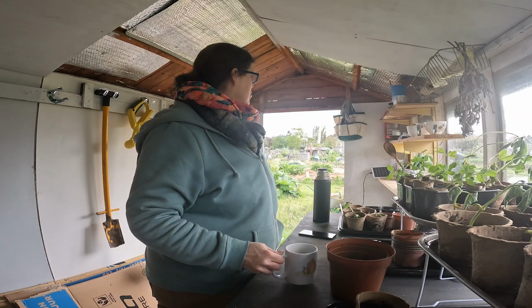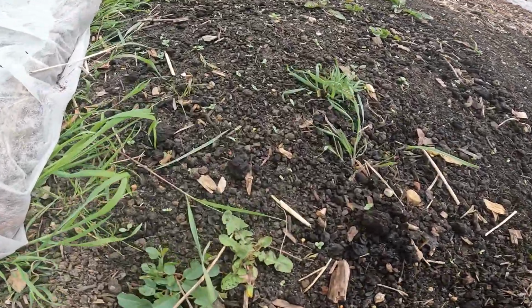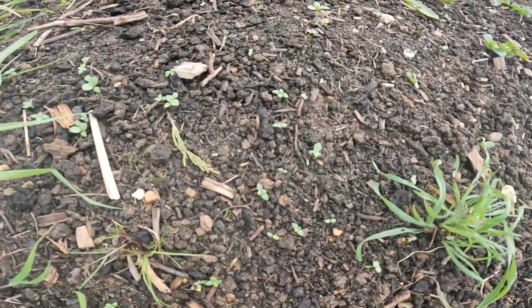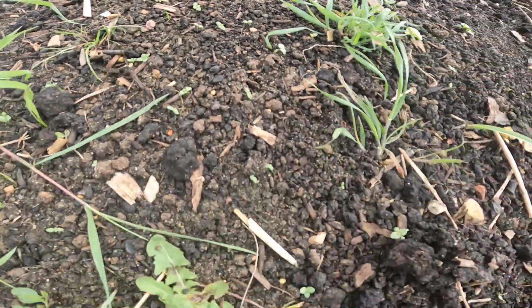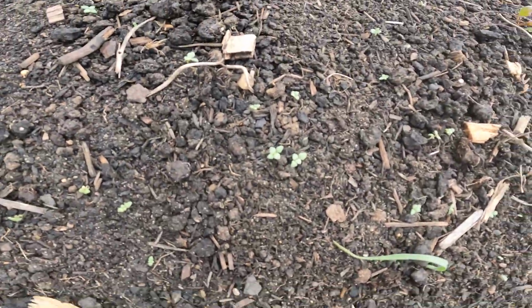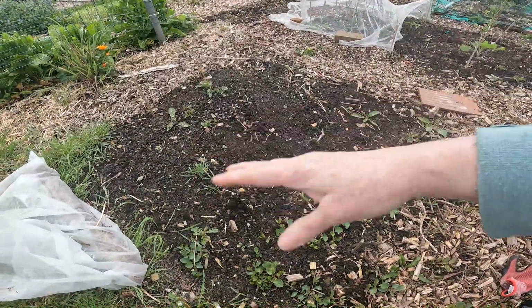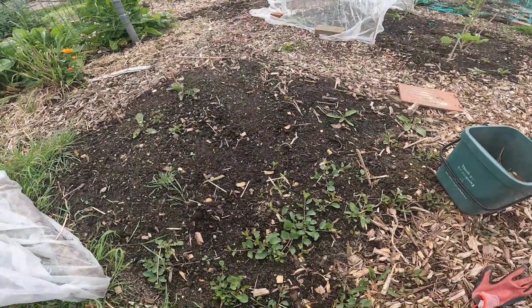Oh, right, sun's trying to get out, which I think means let's go and do some weeding. See you out there. Definite lettuce seedlings right there. Those little ones, that's lettuce, because they're all in a row. So I'm going to carefully weed this and then put the cover back on. So yeah, let's get started.